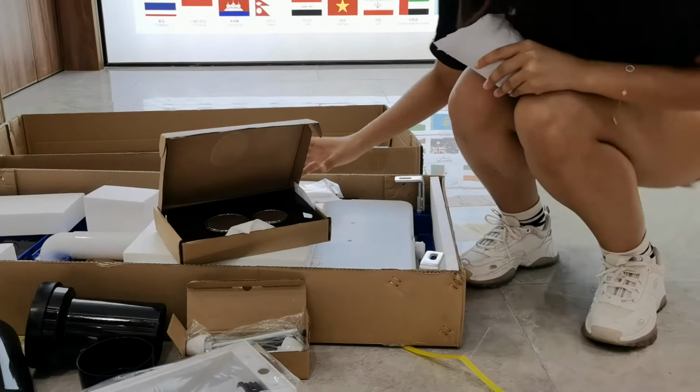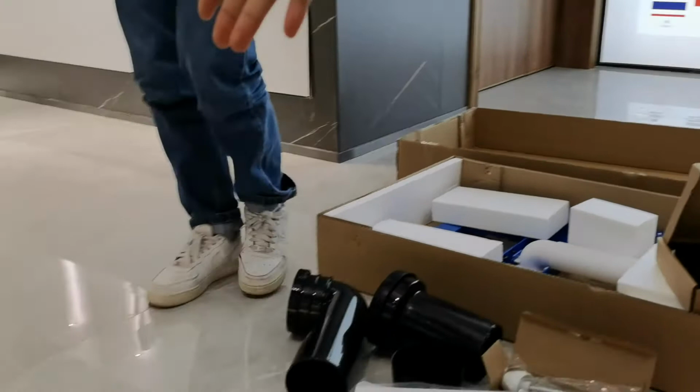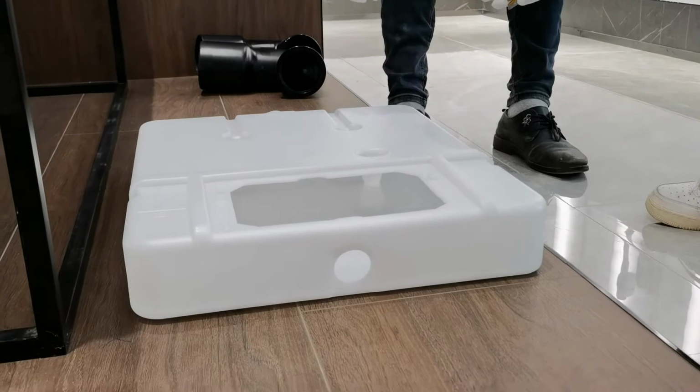Okay, now we will inspect the quality of our cisterns. One reminder, the noise will be louder. You can turn down the volume. So let's check it.